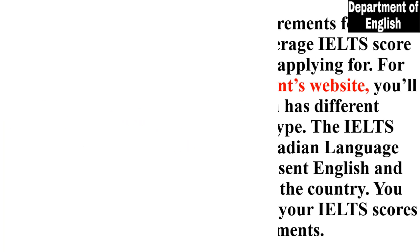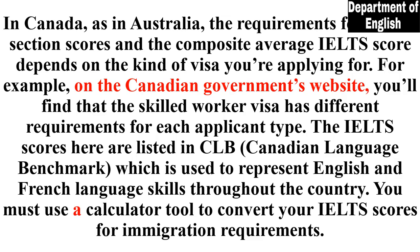In Canada, as in Australia, the requirements for IELTS section scores and the composite average IELTS score depend on the kind of visa you are applying for. For example, on the Canadian government's website, you will find that the skilled worker visa has different requirements for each applicant type. The IELTS scores here are listed in CLB, that means Canadian Language Benchmark, which is used to represent English and French language skills throughout the country. You must use a calculator tool to convert your IELTS scores for immigration requirements.